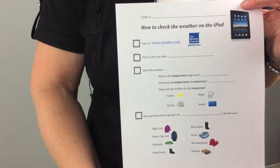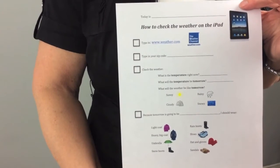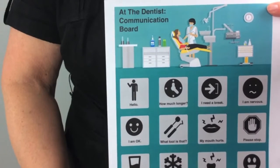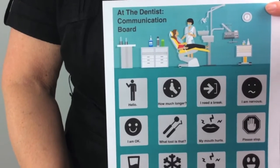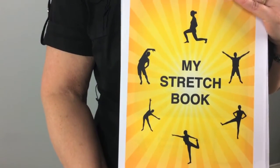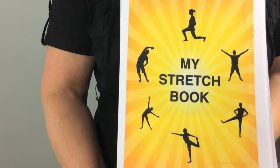Have you ever thought about doing circle time and having the kids check the weather on their iPad? Here's a visual your families could actually use when going to the dentist and all the communication that needs to happen there. There are several of these in a stretch book for yoga with animal names.